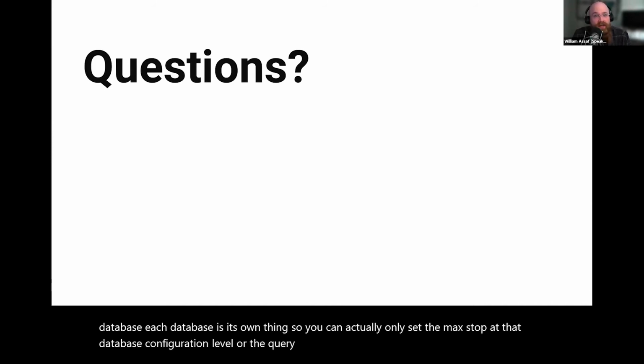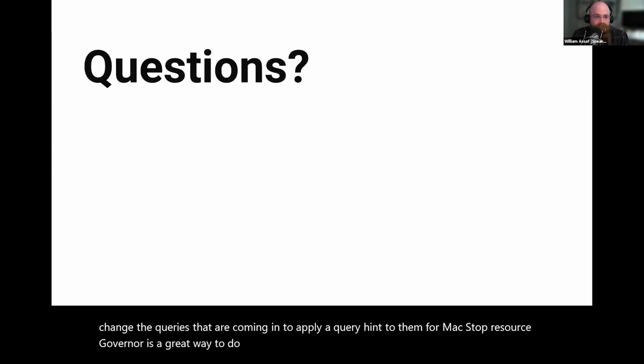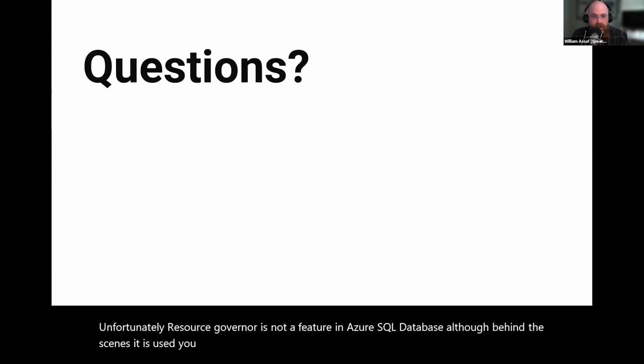But if you don't want to change, or you can't change, the queries that are coming in to apply a query hint for max DOP, Resource Governor is a great way to do that. Unfortunately, Resource Governor is not a feature in Azure SQL Database, although behind the scenes it is used. You can't actually address Resource Governor yourself in Azure SQL Database. But I wasn't sure what context your discussion was in.